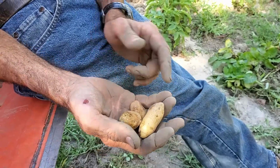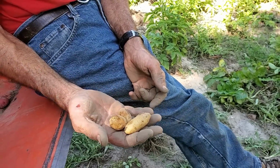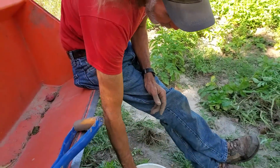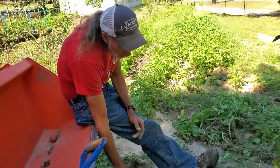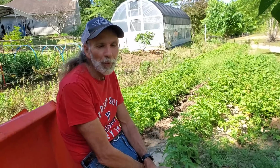We'll add these to our, probably our dinner, more than likely, because when we get something like this, and these little odd potatoes here, we kind of like to use them to eat for dinner during the day. We'll cook them up. Gives us an idea about what they're going to taste like.